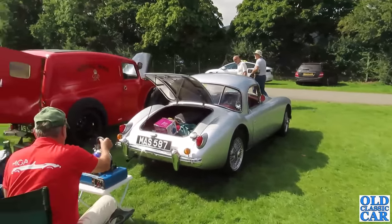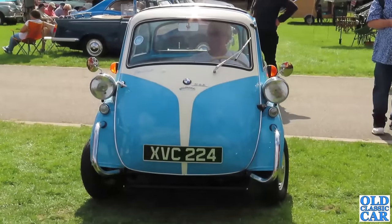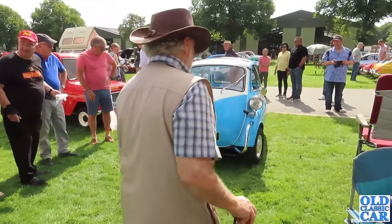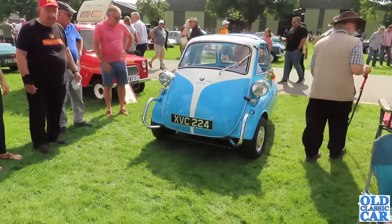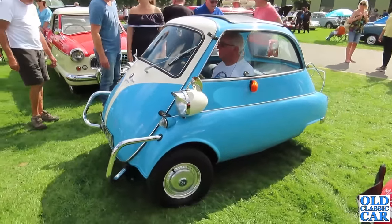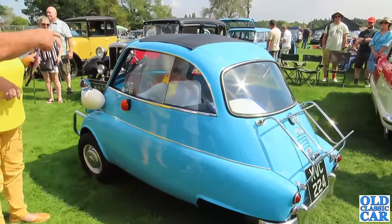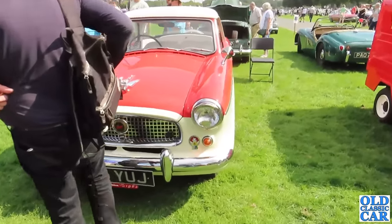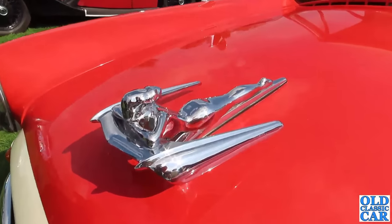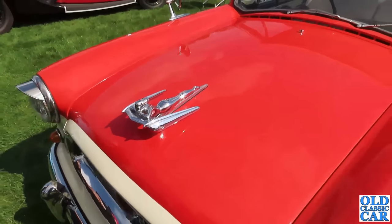MGA fixed head there. The Isetta's waiting its turn. Mind your back, guys, getting one in. Alright. The Metropolitan's running. A little B-series engine, a BMC engine. It's quite an extravagant bonnet mascot on this one. It's in a very rare colour, this car.